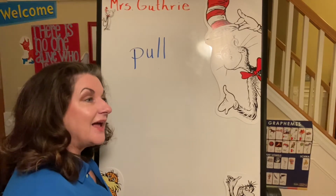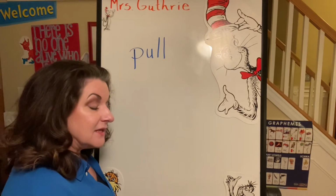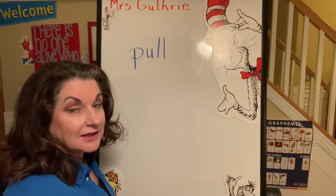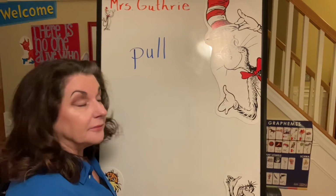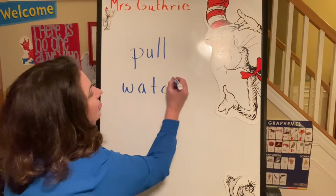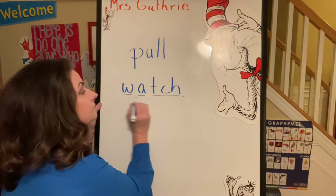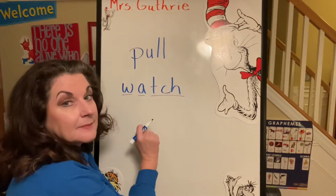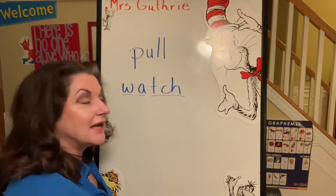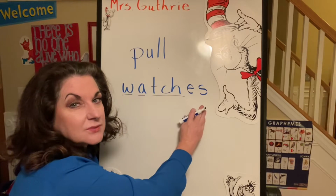Watches. Now, if I have a ch sound after a short vowel, I know I have to use a TCH. And this word looks like watch. But remember, I've got that wonky W, and it can make a short A sound like a short O. So here it is. Watches. So I've got ch. Because that wonky W. And then if I have a ch at the end of a word and I want to make it plural, I have to use an ES. Watches. We have a lot of rules to remember when we do this word.